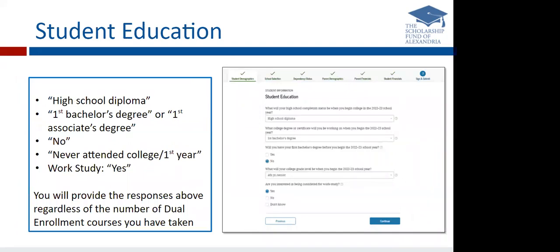So once you complete the questions about residency, you'll be asked to provide information about your education. The very first question will ask what your high school completion status will be when you start college in the 2022-2023 school year. You're going to select high school diploma. The next question asks what college degree or certificate you plan to pursue in the same academic year, 2022-2023. So you'll either select first bachelor's or first associate's degree.